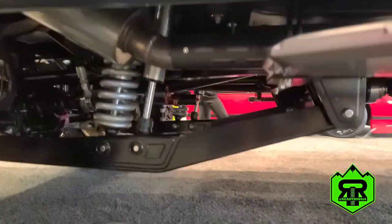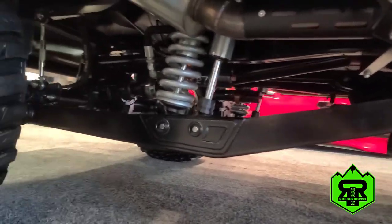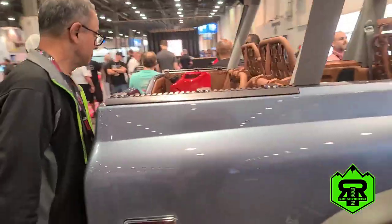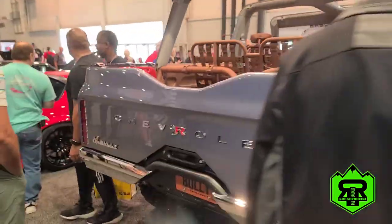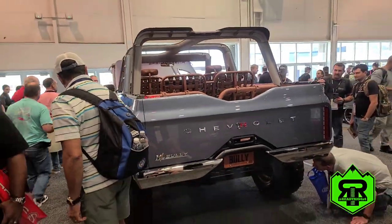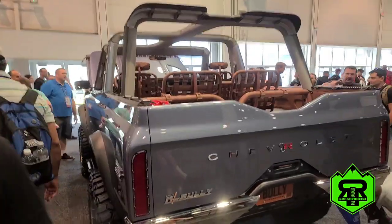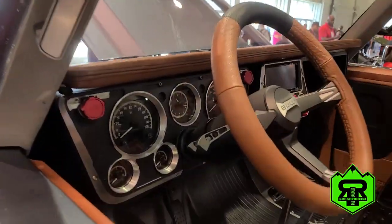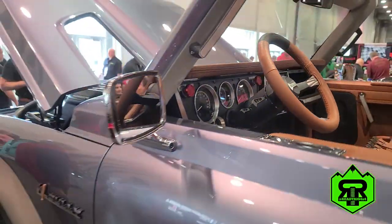Look at these long trailing arms. Yes, fully fab 9-inch IFS in the front. That's pretty sick. Love it. This is such a crazy build. These are the same guys that built the all carbon fiber Camaro that you just saw. It's a beauty.